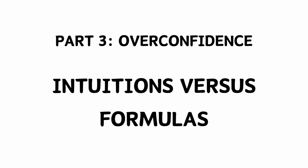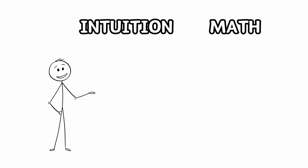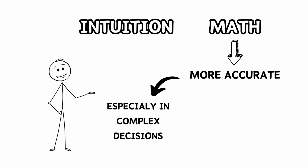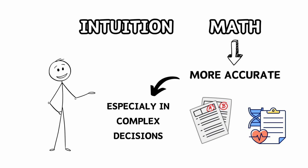Intuitions versus formulas. When comparing human intuition to mathematical formulas for making decisions, formulas often come out ahead in terms of accuracy and reliability. Despite our belief in the power of our gut feelings, studies show that structured algorithms or even simple rules of thumb frequently perform better, especially in complex decision-making scenarios like predicting student performance or forecasting medical outcomes. This doesn't mean intuition is always flawed, but it suggests that incorporating more structured approaches can significantly improve our decision-making processes, especially in professional settings where precision is crucial.